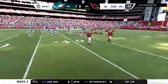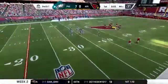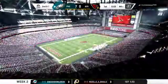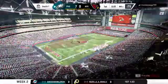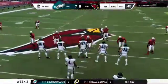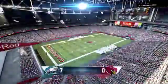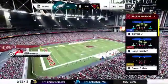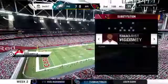Don't be mad. Don't be mad. Brings up 2nd and 7 at the 44-yard line. Come on, set. After 1, 7-0 on EA Sports. Eagles 7, Cardinals nothing.